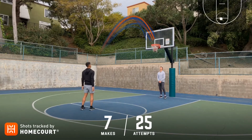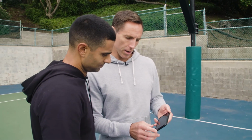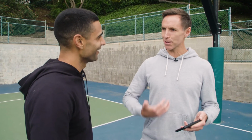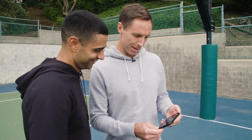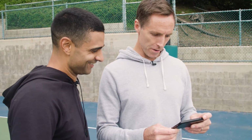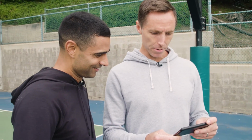So you were 9 of 30, which is 30%. Your best streak was 2 in a row. It's really hard to be a great free throw shooter if you don't get 3, 4, 5, get some momentum, some confidence. How did Nash do? Accuracy, 100%, 34 to 34. Best streak was 34.